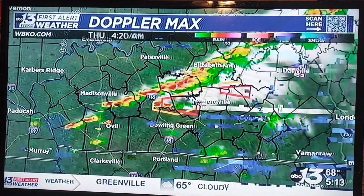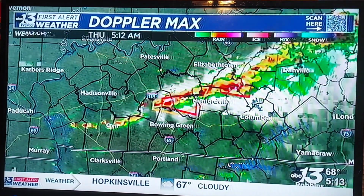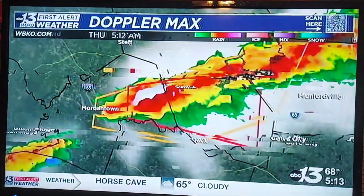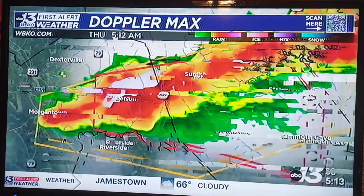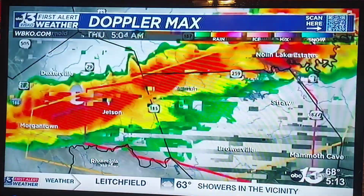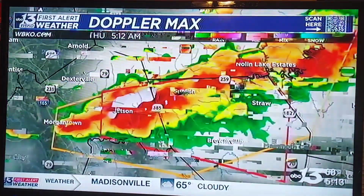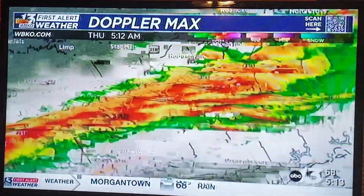Currently tracking a couple more of those tornado warnings that they just put out. We will keep you updated. I'll zoom in a little bit. We have one right now that is currently around Jetson and also moving towards Sunfish and Brownsville. So if you're in any of those areas, make sure to get to your safe space immediately. We have David here also that can help out with this coverage, so I'll go over to him in just a minute.